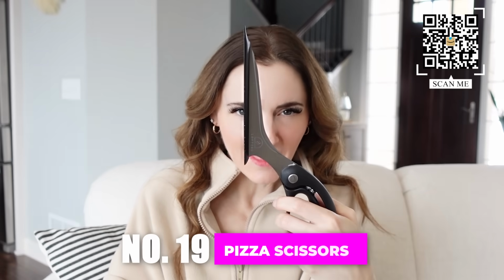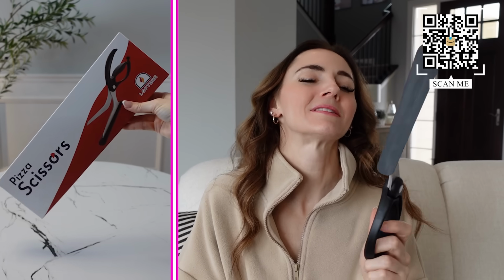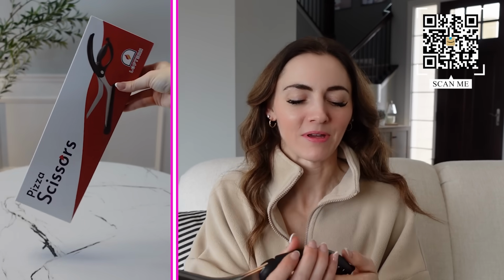Just kidding, not kidding. Number 19, these pizza scissors. However, they are not just for pizza. You may be saying to yourself, Andrea, why do I need pizza scissors? And can I just say the blade on this is really good, listen. My husband picked these up and he's like, wow, that's heavy duty. Okay, let me show you why this leads to more of a clutter-free house.